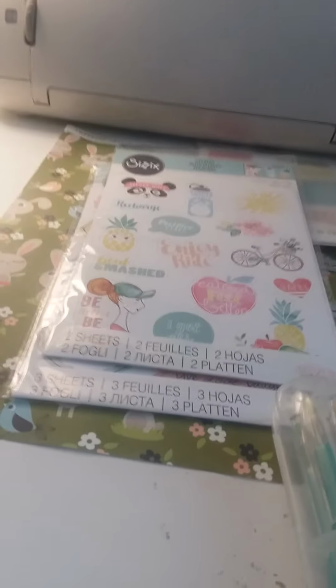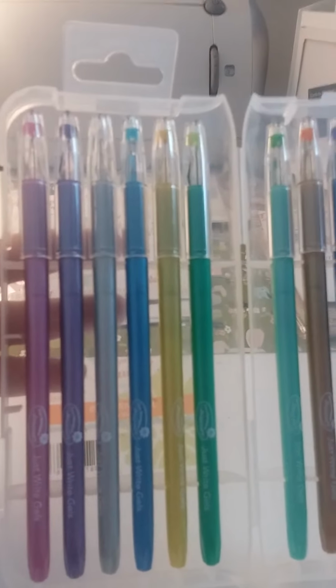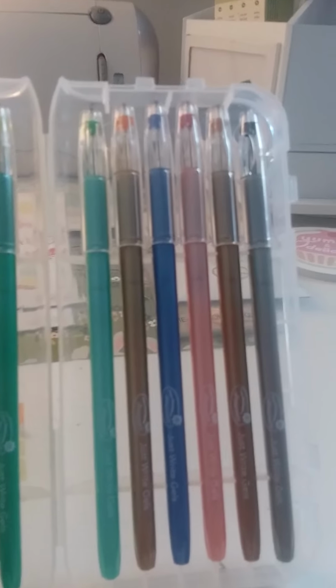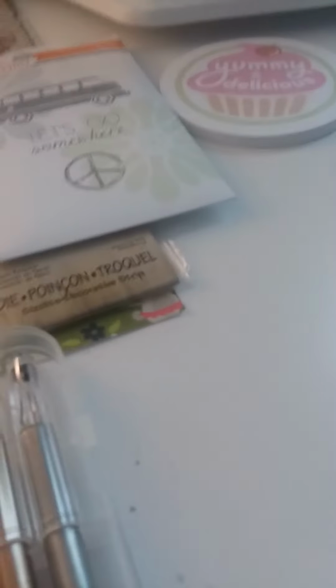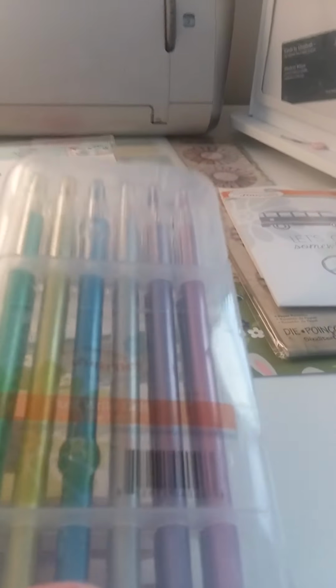And then I also got this gel pen set. I do a lot of adult coloring, so I thought these would be great for that. And here are all the colors. It was only $4.50, and I think that's a great deal for 12 pens. And they're so cute. They've got a little gemstone on the top of each pen. I thought that was a cute touch. And the case is great too, nice to use for other storage when I'm done using the pens up. So that was a great buy.